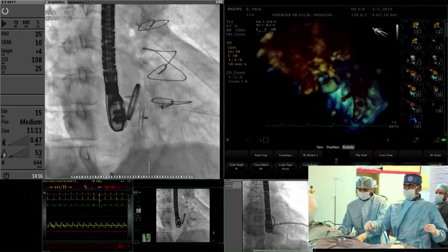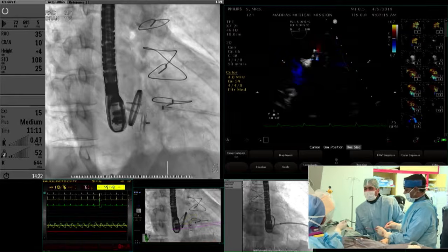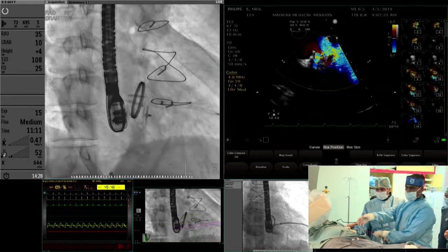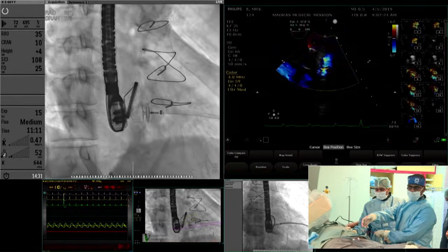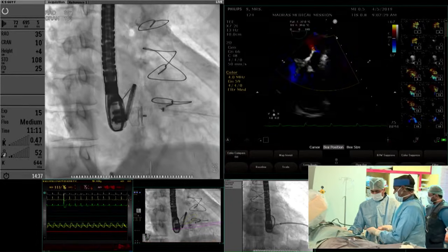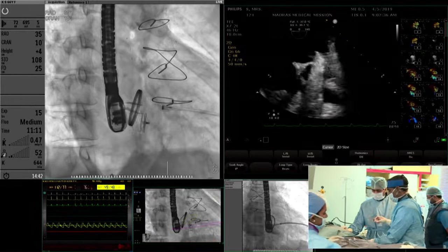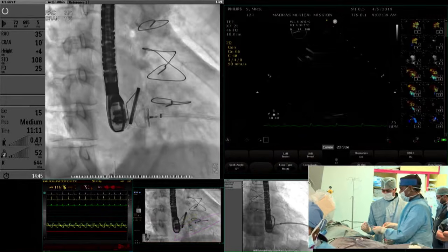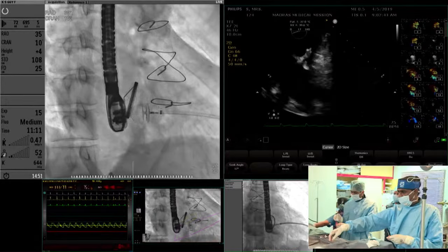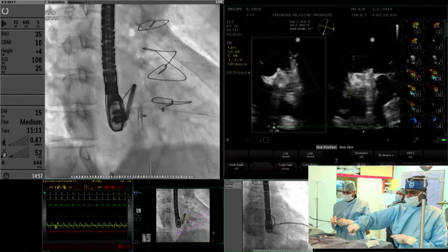I'm going to close the apex now. Srija, are you happy with it? Yeah. Can you put the color and show the color across? Very, very less, sir. Okay, sister, I want a flush. So now we are going to close the LV apex with another vascular plug. The protocol that we follow is we take a syringe and connect it to the sheath. Give me the device. Give the plug. 6 mm, not that one. 6 mm Amplatzer vascular plug 2.